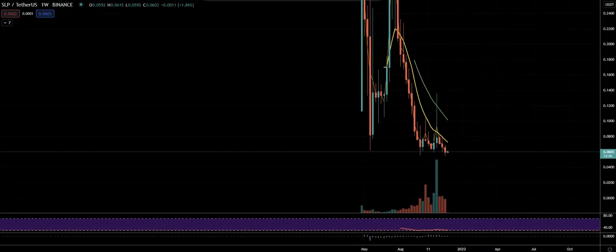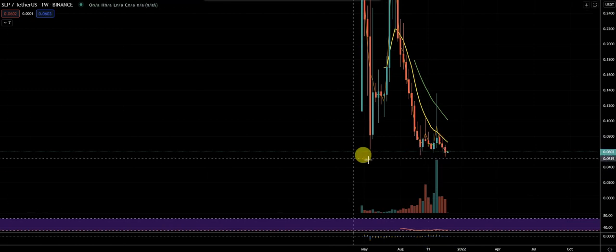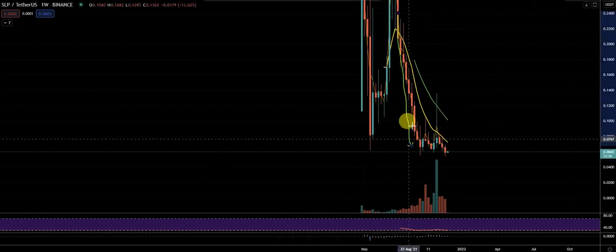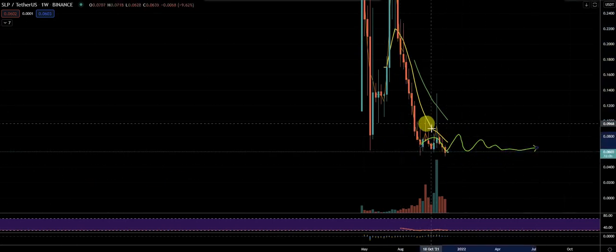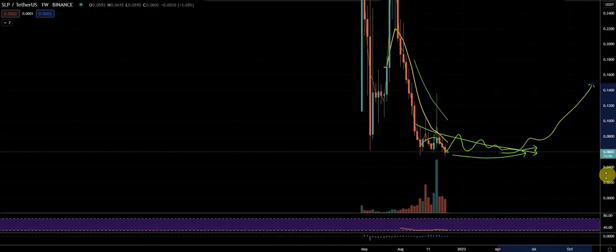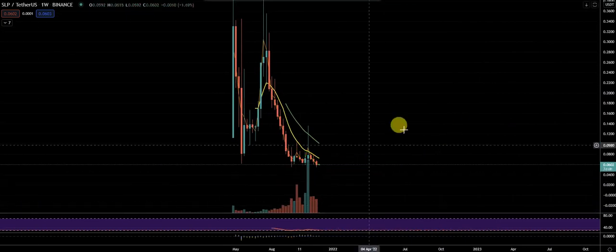It's an interesting one. I don't really like the distance here, the distance between here and here, but it's not bad. I think what I don't like more is obviously the steepness of this drop. It may need to form a better, longer sort of pattern before moving back up. However, that being said, it doesn't have to play out like that.